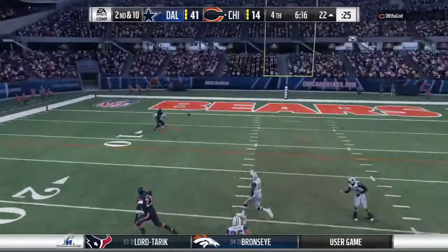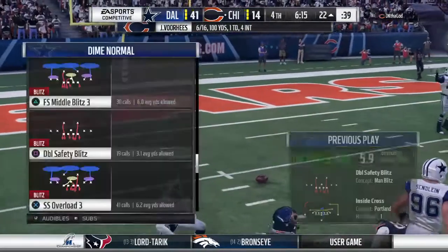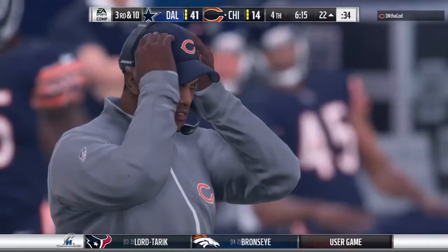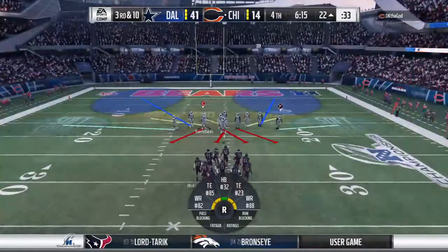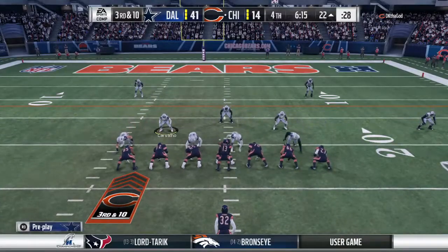Looking to throw. And incomplete there. A nice hit jars the ball free and brings up 3rd down. This drive, which was going so smoothly, all of a sudden has a little bit of a roadblock here with 2 straight incompletions.